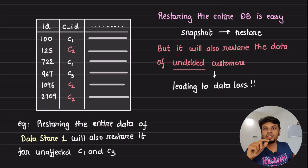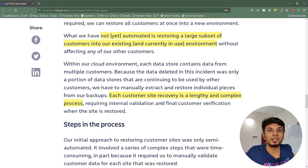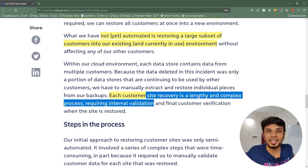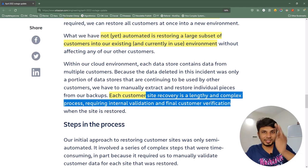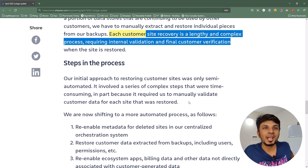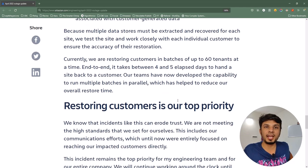So this is why Atlassian is taking so much time to do the recovery, because the recovery is a very lengthy and complex process requiring internal validation and final customer verification when the site is restored. Again, which table to load first, and while restoring, there is no data loss, and existing customers are not affected. So many things to take care of, right? So this is what exactly happened, my speculation of what could have happened during this outage and some key insights about it.